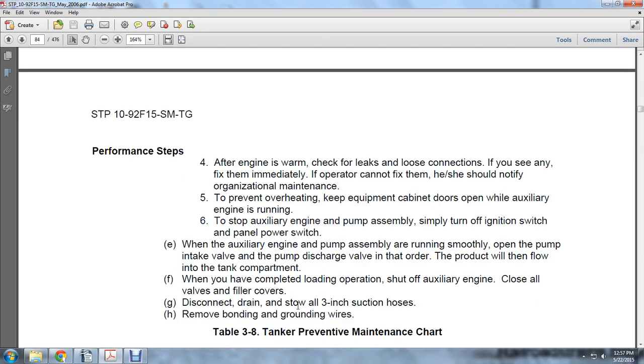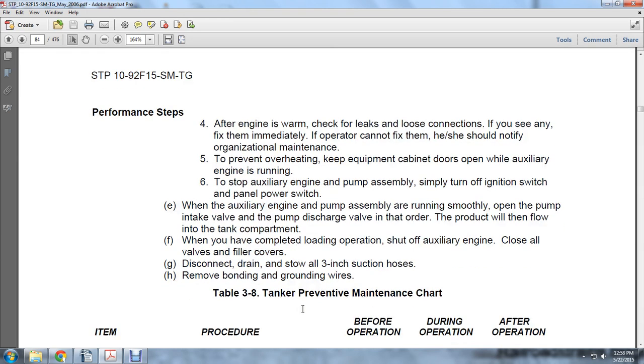When the auxiliary engine pump assembly is running smoothly, open the pump intake valve and the pump discharge valve, and the product will then flow into the tank compartment. When you have completed the loading operation, shut off the auxiliary engine, close all the valves and fill covers, disconnect the drain hose and the 3-inch suction hose, and remove the bonding and grounding wires.